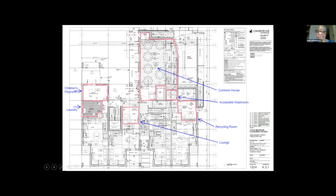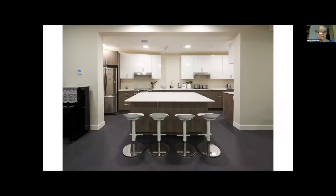And this is the ground floor. This is that courtyard area. So the common house and kitchen, the washroom. They have a big recycling and zero waste room. This is a lounge area, the laundry room, and the children's play area. And on the front of the building, there's 4 2-story townhouses, 2 2-bedrooms and 2 3-bedrooms. That's a picture of the kitchen and the common house.